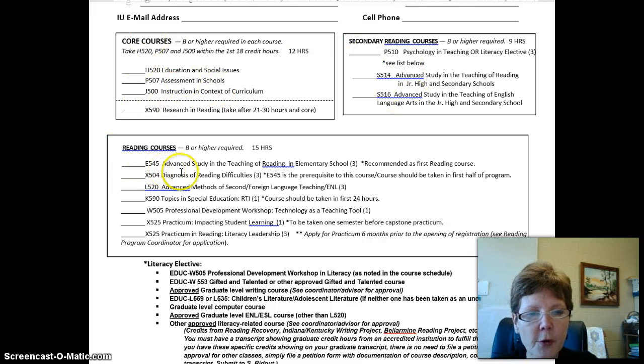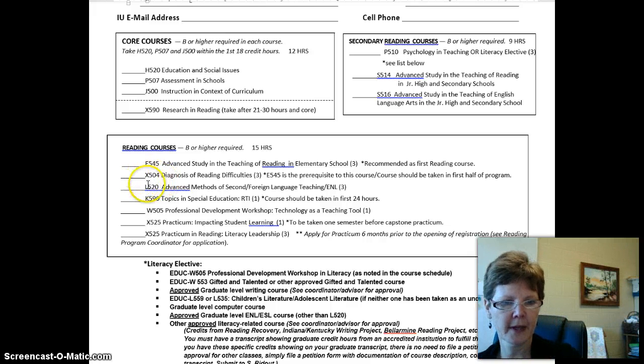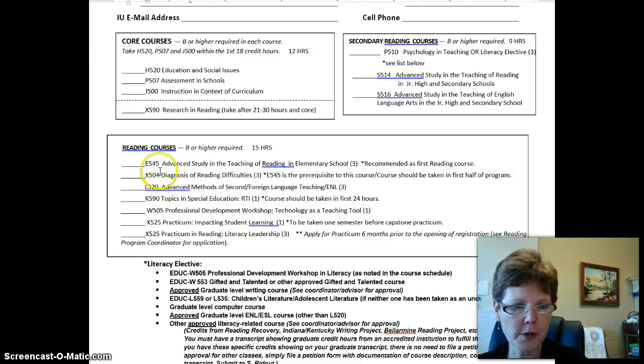Because this course, E545, Advanced Study of the Teaching of Reading in Elementary School, is really recommended as your first reading course. So many people come in and take a core course with a reading course, if they're taking 2 courses at the same time, or very early on they get into this E545 class. And one of the reasons they do that is E545 is a prerequisite to X504. So you'll need to be taking that in the first half of the program, X504. So you need to get into E545 first, and then the following semester to get into X504.